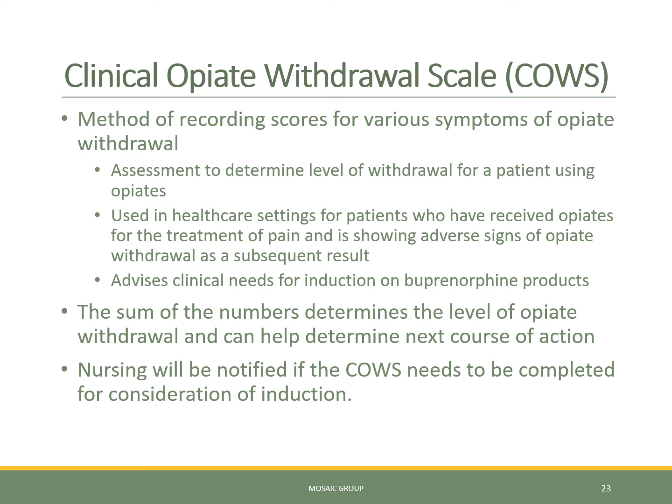Reviewing any clinical needs for induction on buprenorphine products, the COWS is a preferred tool. And the sum of the numbers based on each of the questions determines the level of opiate withdrawal and can help determine the next course of action. Nursing will be notified if the COWS needs to be completed for consideration of induction.